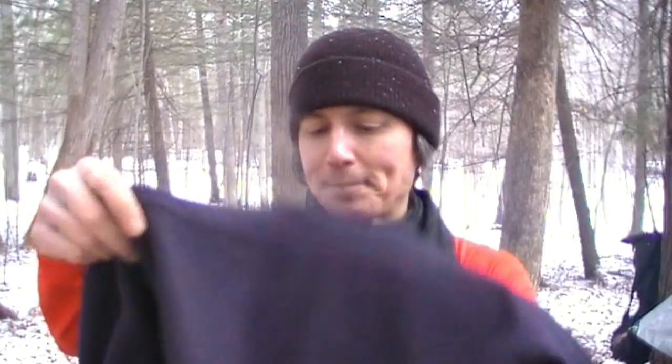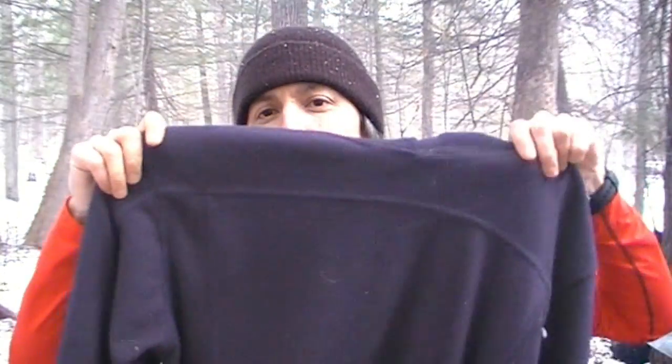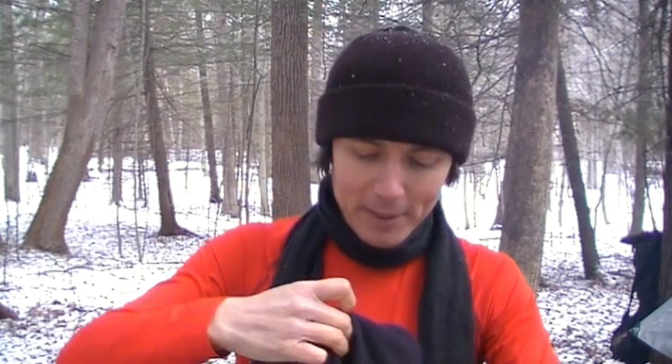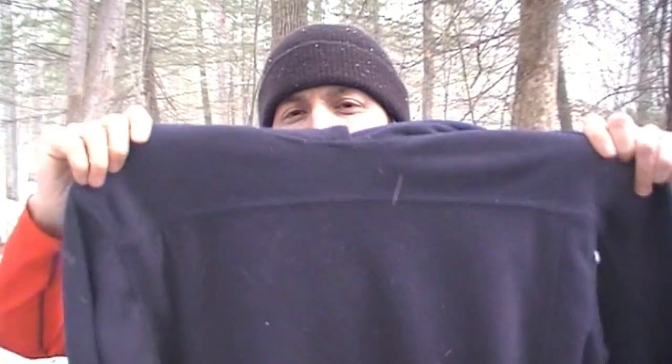So let's talk first. Whenever I am wearing a base layer like this one, the thin base layer, the next layer I like on top of those that feels most comfortable to me is fleece. This fleece hoodie here is one of the warmest pieces of gear that I own. It's just a large, I believe. Size large. I don't even know what brand it is. Stephen Barry's athletic clothing. The reason I don't know is because this cost me about $3 at a thrift store. And it's one of the warmest pieces of gear that I own. And because it's fleece, it feels great up against my skin.